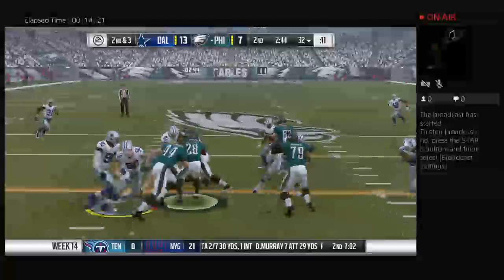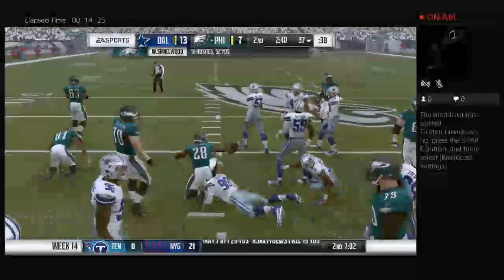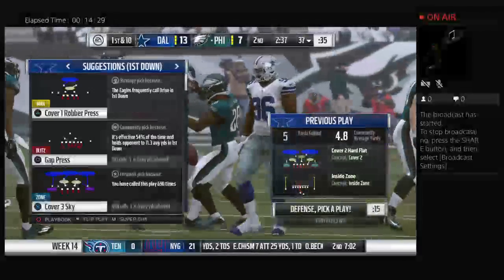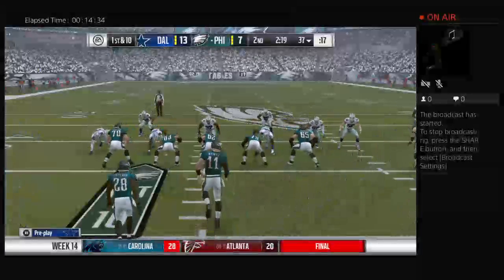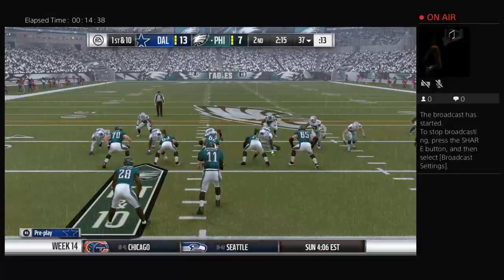On 2nd down, Smallwood. And he'll be brought down right around the 37. They get 5 out of that one, and it moves the chains. So many teams want to throw the ball in this situation nowadays, but I love watching a team that has enough confidence to go ahead and run the football in that situation. That's almost a tendency breaker.